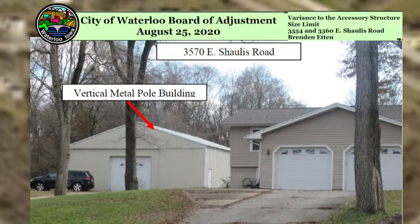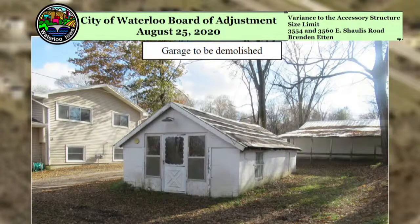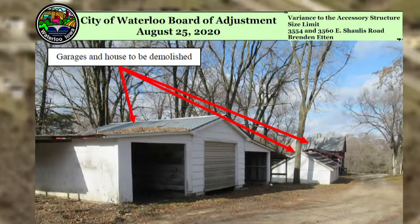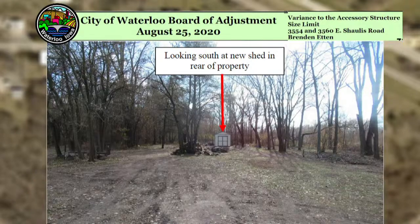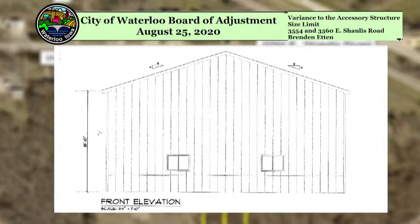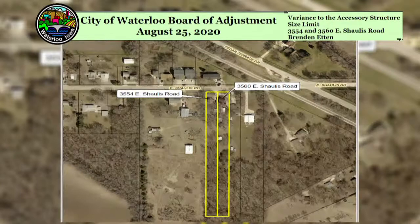Public consideration: staff has heard no opposition to the request. The request will not appear to alter the essential character of the neighborhood. Staff recommends the request by Brenda Etten for a variance to allow for a total of 2,680 square feet of detached accessory structures, 880 square feet over the maximum of 1,800 square feet in an A1 agricultural district located at 3554 and 3560 East Shawless Road be approved for the following reasons. The property in question is unique in that it is located in a rural area and is consistent with accessory buildings of the neighboring area and would be located on property zoned A1 agricultural district. Staff has heard no objections to the request. The request will not appear to alter the essential character of the neighborhood.